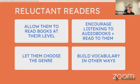And then next one's let them choose the genre. Remember, with general knowledge, you can gain general knowledge from a wide variety of places. You don't just have to read classic books in order to pass the 11 plus. I've had many, many students that haven't read the classics, or read one or two, and they have still passed the 11 plus with flying colours.